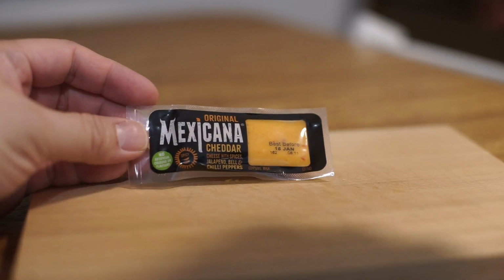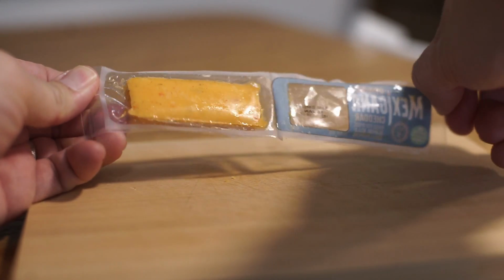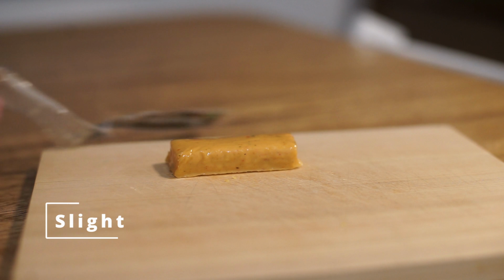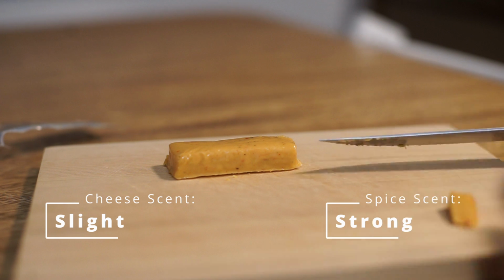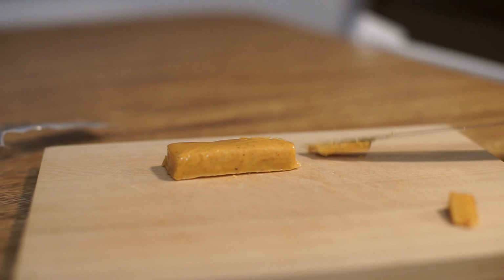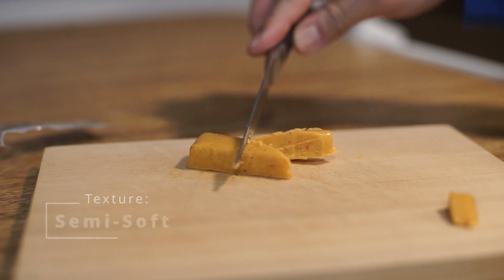Now to the third cheese, which is called Mexicana. This one proved to be interesting because it was a challenge to taste the cheese itself. Let me explain. First, the smell of the cheese itself is not very prominent, and I would rate it as slight. However, the spices and the peppers added to this cheese were very powerful, and you could definitely smell them right away. Texture-wise, I found that this is just a tad above semi-soft, as I found it to have some firmness to it, but it was very similar to the other cheeses in this batch.